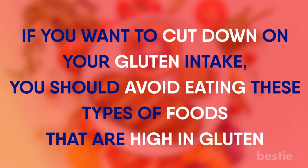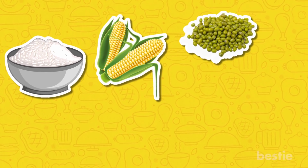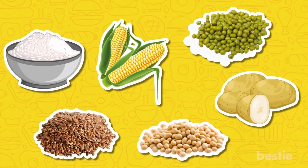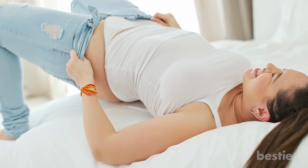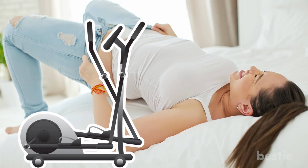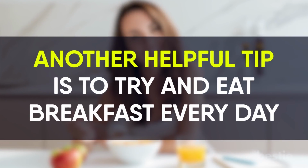If you want to cut down on your gluten intake, you should avoid eating these types of foods that are high in gluten. Foods that are gluten-free include rice, corn, beans, potatoes, soy, flax, and more. To get rid of your lower body fat in your legs, you should try using the Stairmaster. It will also help you tone up your legs and your glutes. Another helpful tip is to try and eat breakfast every day. If you don't start your metabolism in the morning, you could end up eating more throughout the day.